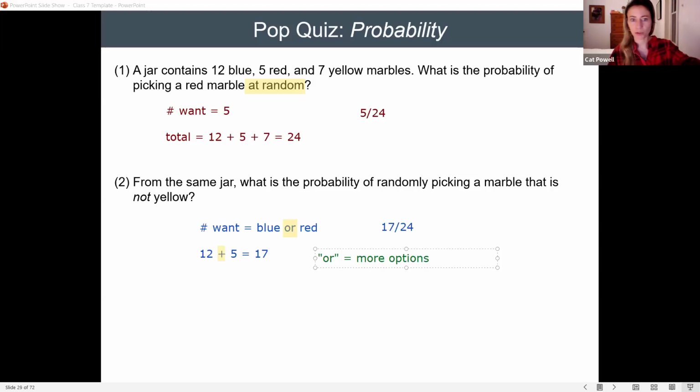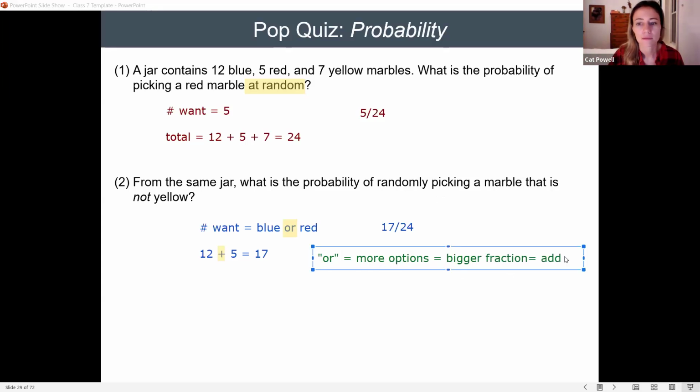I could go to blue or red. I'm increasing the pool of things I want. So when I see the word or, I'm thinking I'm going to end up with a bigger fraction, and to get a bigger fraction, I add. It's a little counterintuitive, right? I think sometimes we think of or differently, but in probability, or means more options, bigger fractions, we add.